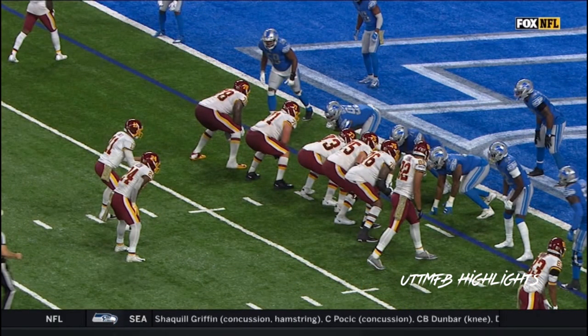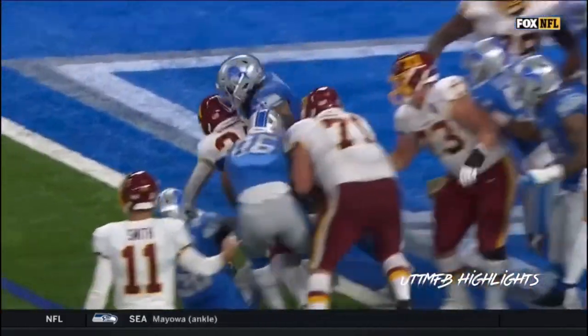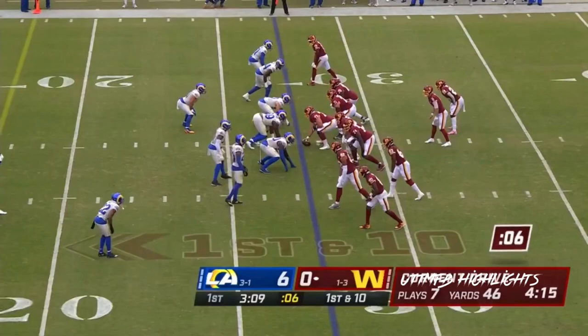Quick run, touchdown, 6 rushing touchdowns this season. He had one last week. Big body guy, get a little push by the line. He is able to do the rest. But this time it's Antonio Gibson returning to the front.